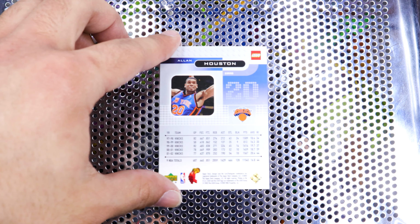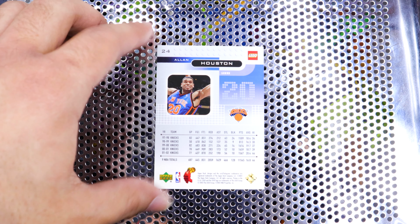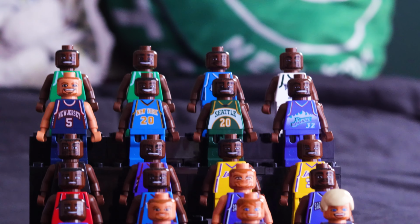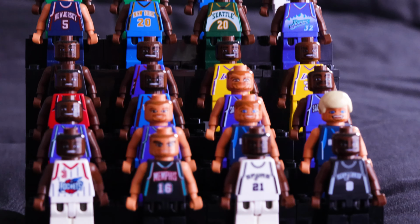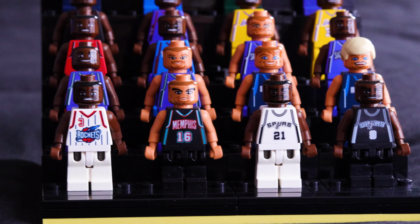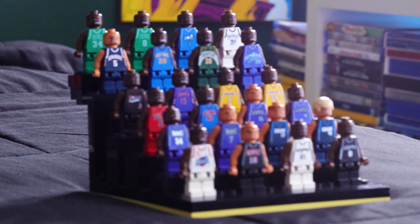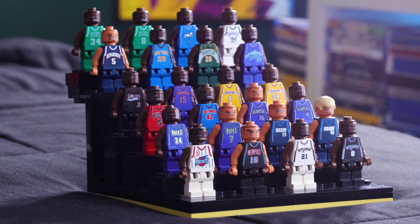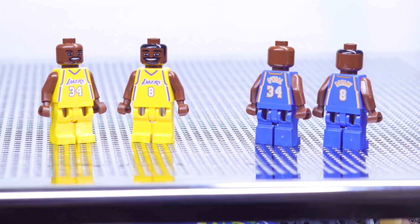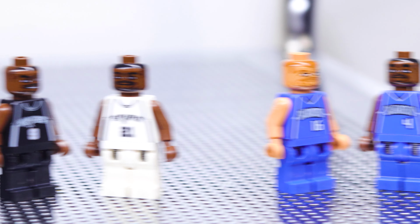I think the cards are a cool idea. Upper Deck, you know, NBA cards are a pretty popular thing. Mix that with LEGO, and I think it's a pretty cool collaboration. The number one value for me here is definitely the minifigures and how that collection displays. I think some of the duos that you were able to have in these sets are awesome. Some really iconic duos. The number one being the Kobe and Shaq duo, but you do get a lot of cool matchups.